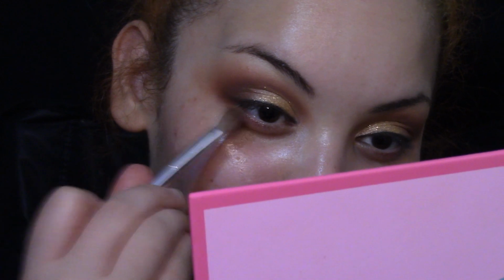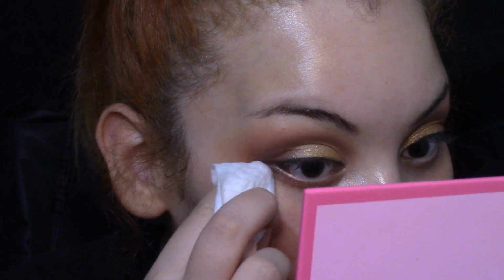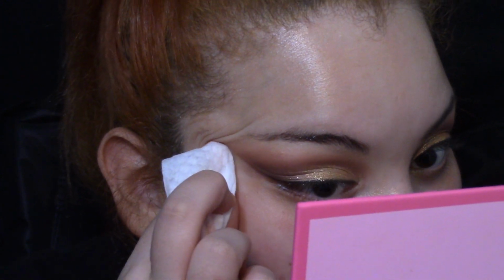Things are nice and closed. I blended that into that black shade. I am taking a makeup wipe and I'm actually going to precisely clean this part up.